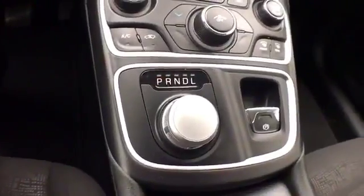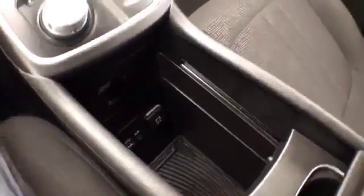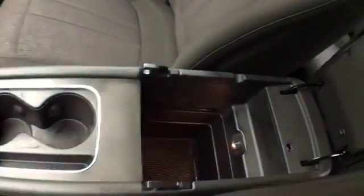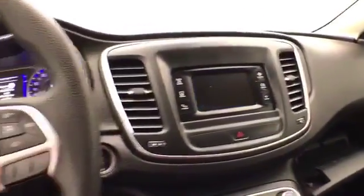9-speed automatic transmission with a rotary dial shifter. Lots of storage space in the armrest. USB and auxiliary input. Allows you to connect mobile media devices like iPods, MP3 players, smartphones. And a spacious glove box with all the owner's materials inside.